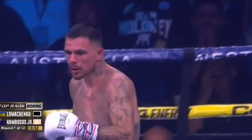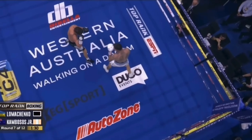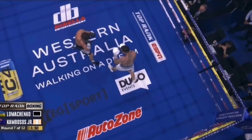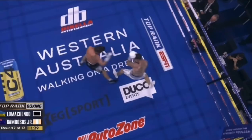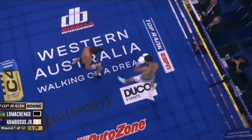Okay, we're going to work from this angle a little bit, and it's not such a bad angle because we get to look at his feet a little bit. You can see him move backwards slowly with his bladed look. You can see him step forward and to the right with this touch jab here, and then touch again before stepping out, really confusing the range for Kambosos.